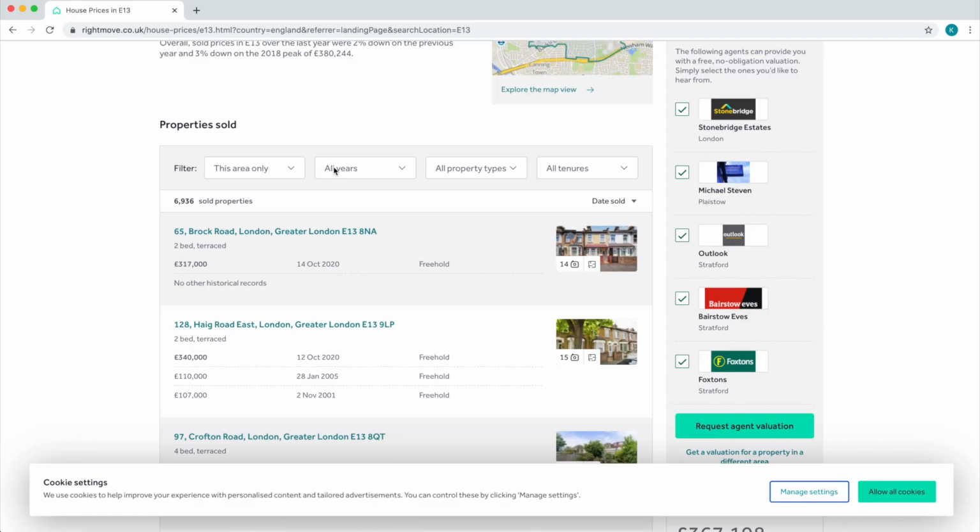Now, when you enter the postcode, it brings up this area only, as you can see with the cursor. It brings up the information for all the years, all the property types, and whether they are freehold or leasehold. Now, remember, you want to find a property that gives you a really good comparable so that you understand what your property is worth. This is the point of this process.